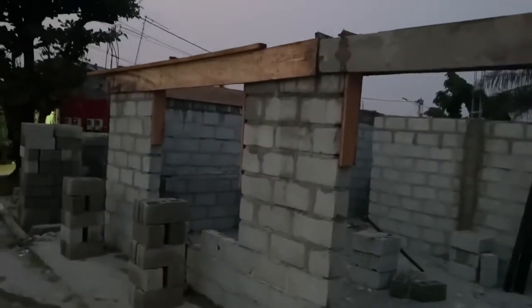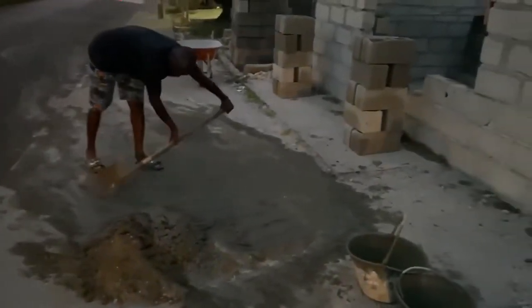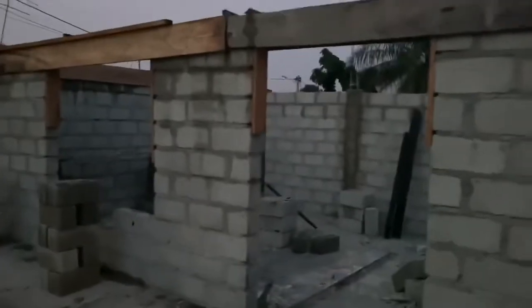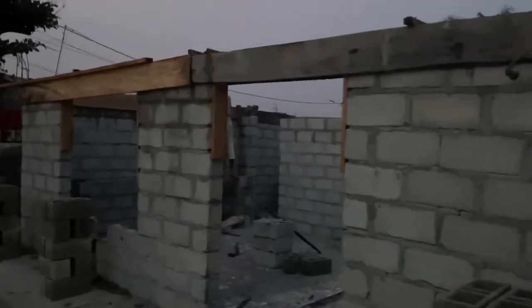He finished pouring the cement up though. Boy, he's working hard. And he pouring the cement across there. Pouring it up there. After you finish that, we leaving.